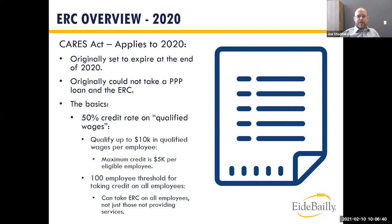Jim talked about the fact that originally this was mutually exclusive, right? So you could either take a PPP loan or claim the ERC, but not both. The original ERC was set to expire at the end of 2020. So it ran from March 13th through the end of 2020. And it was a 50% credit on qualified wages, and we will dive into qualified wages. There's some nuances there. But essentially, the credit maxed out at $10,000 cumulative of qualified wages for all of 2020. So you do the quick math, and we've got up to a $5,000 per employee credit.